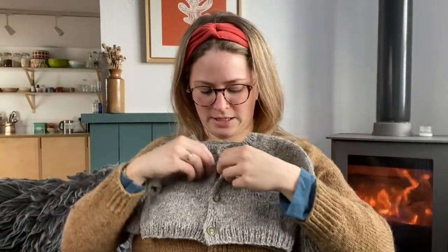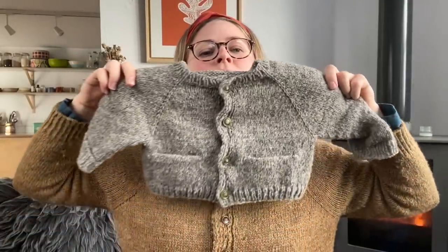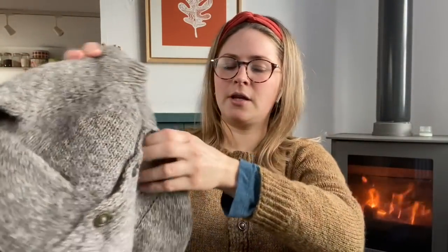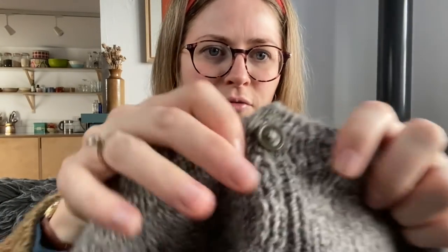But overall, a nice project. I've actually knitted a lot of these. I think one for my nephew, or maybe two for him. Possibly one for my niece, I can't remember. But yeah, we've worn this a little bit, not loads. The buttons, I should talk about the buttons. These are horn buttons from the Textile Garden. It's the same size and type of button as this, but this is a different colour. This is the olive green colour.